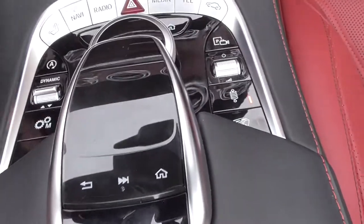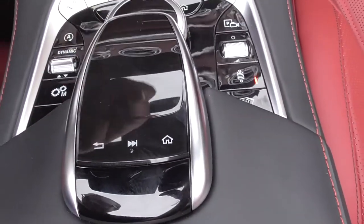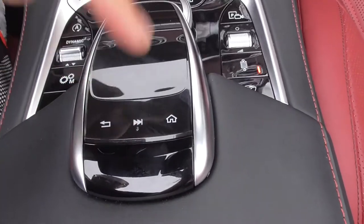And moving down here, you have the touchpad here. You can really, for navigation, write anything on it, like the letters, and it'll recognize it. Home button, next track button. Here you have the Falterbach crest that's debossed on the armrest here. You have the more red contrast stitching.